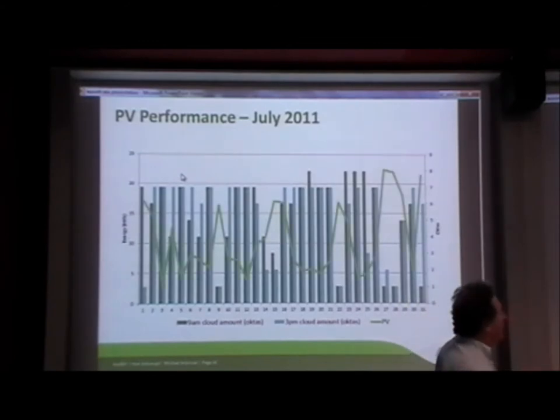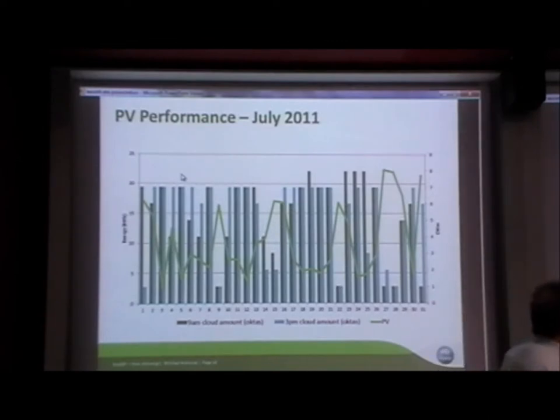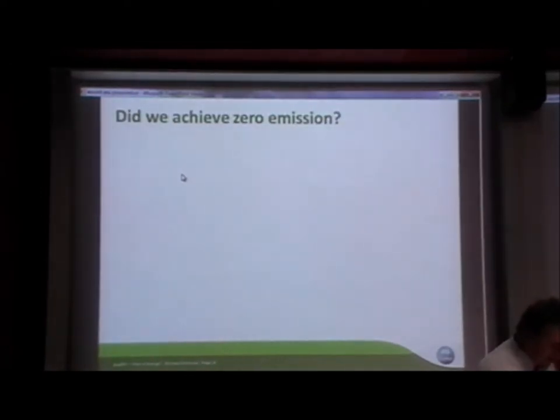And again, when you map the PV generation over the top, it's hardly any surprise, but it's good to see that you do get this type of correlation. On the days where we had fairly low cloud, that's when the PV is performing at its best. So it's always interesting to know that PV performance is going to be affected by these various climate conditions.